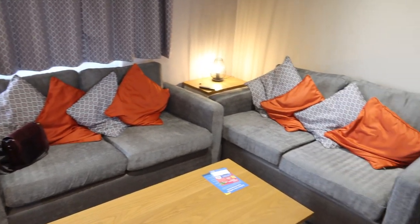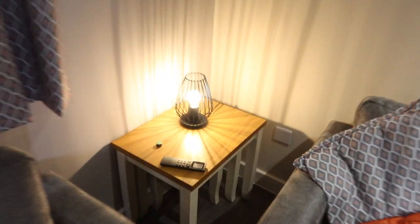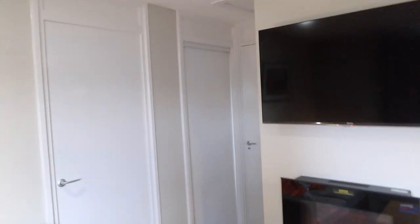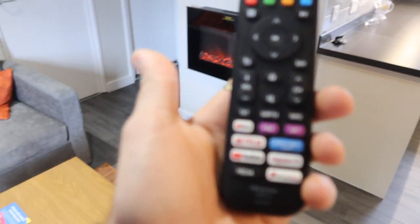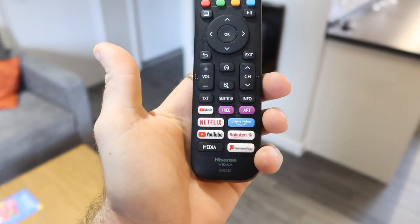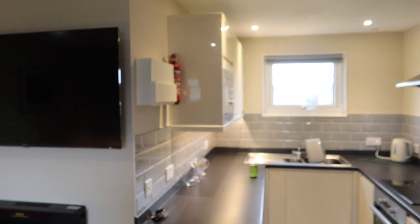So yeah, two-seater sofas. Nest of tables there, if you need to get them out. Got a good sized coffee table. Oh, I should say as well that this is a smart TV. The remote control had no batteries in it when we came here. So this is a smart TV, but there's no Wi-Fi on the TV, so none of the apps work, which I was a bit upset about. I like to see a YouTube button on the TV remote.